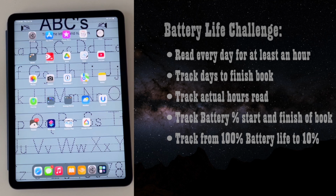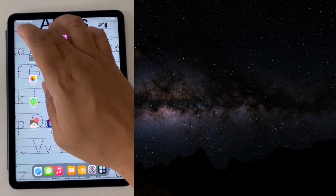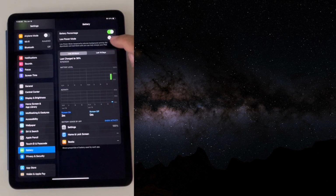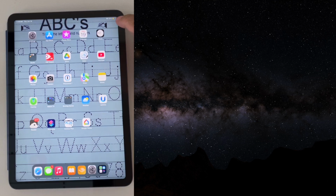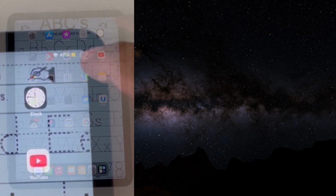So for the iPad, to go to the low power battery setting, you would go to settings, then go to battery, and then from battery, you would click on the low power setting. And you know that you're in low power setting because in the upper right, the little battery percentage usually is white. It would change to kind of an orangish yellow if you're in low power mode.